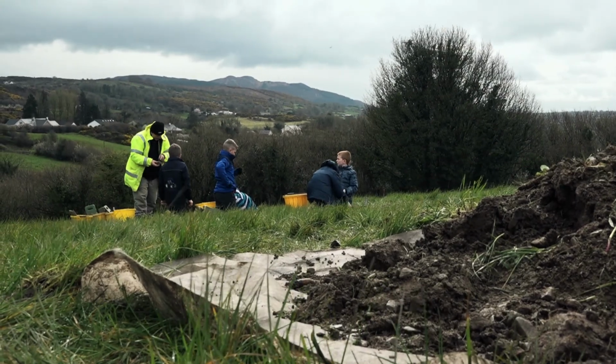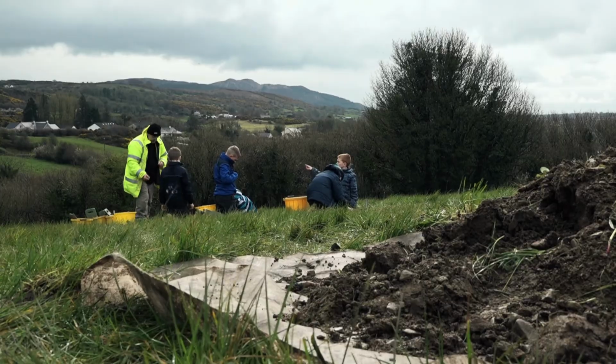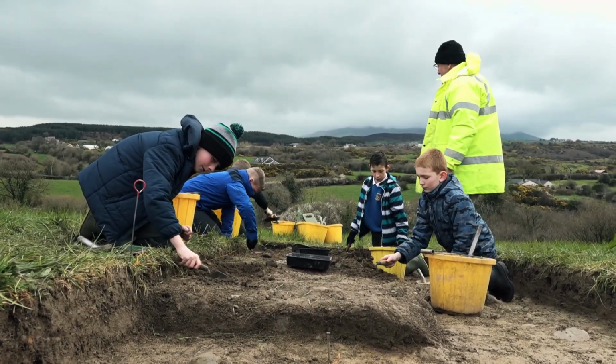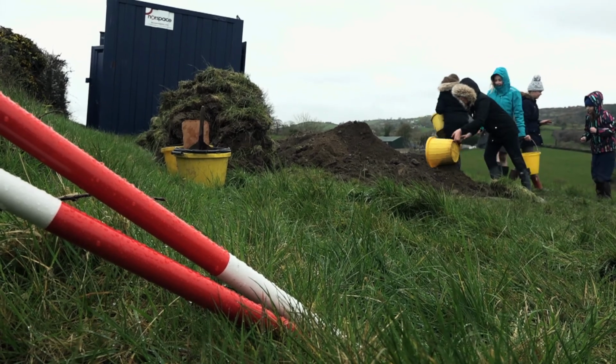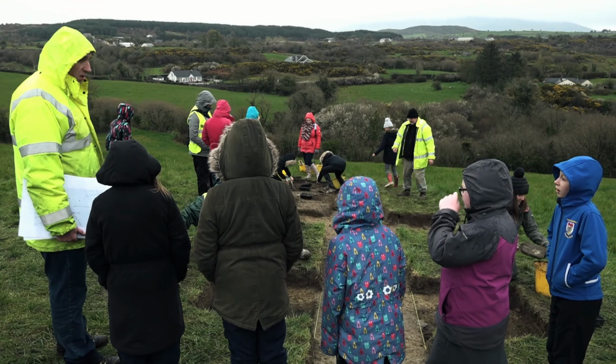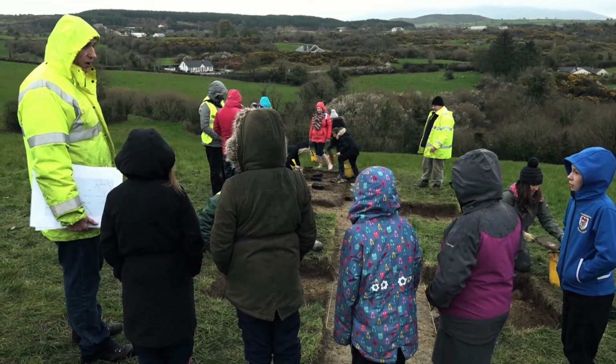I think one of my favourite projects for the Landscape Partnership Scheme was an archaeological dig which took place, and local school children were able to come out on site, get down and dirty and see how real archaeologists would do a dig. This was a great learning experience for them, and I think it was one of the best projects so far.